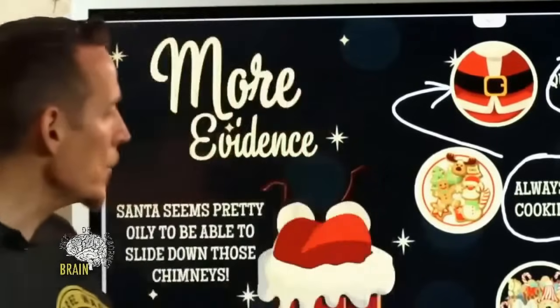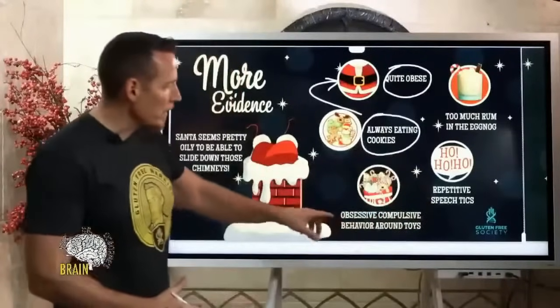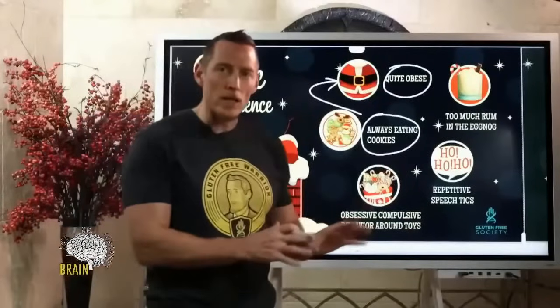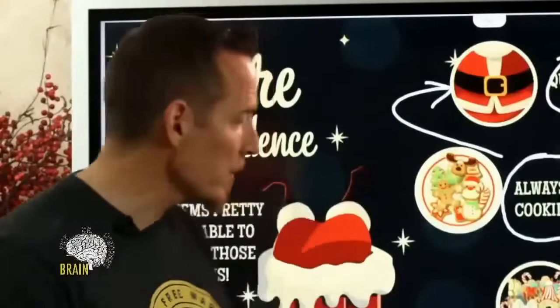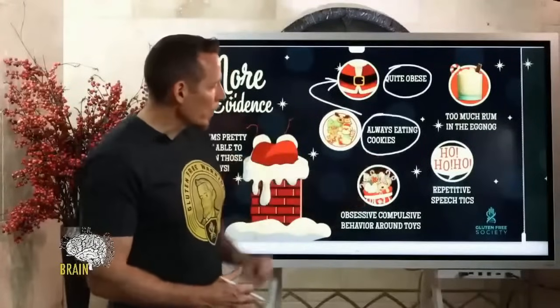And we see behavioral issues in people with gluten sensitivity all the time, right? We've now linked depression, and we've linked schizophrenic type disorders and behaviors. We've linked autism. We've linked obsessive compulsive behavioral disorders to gluten exposure. But where Santa really fits this is in his obsessive compulsive behavior around toys. If you ever watch Santa Claus, he's always got a bag of toys. He's never around without that bag of toys. He's just obsessively carrying that bag around that's full of toys and other goods.